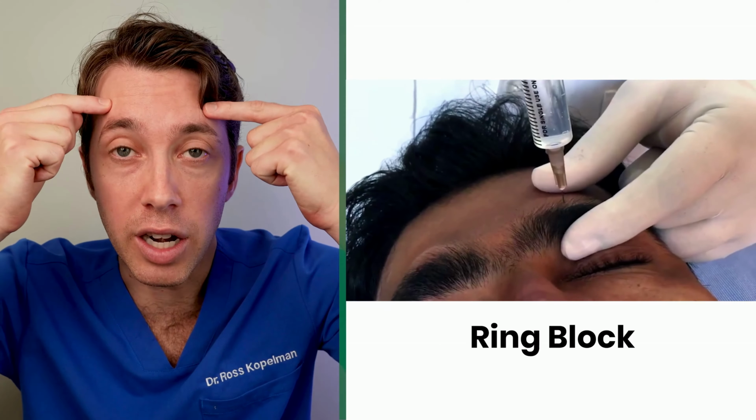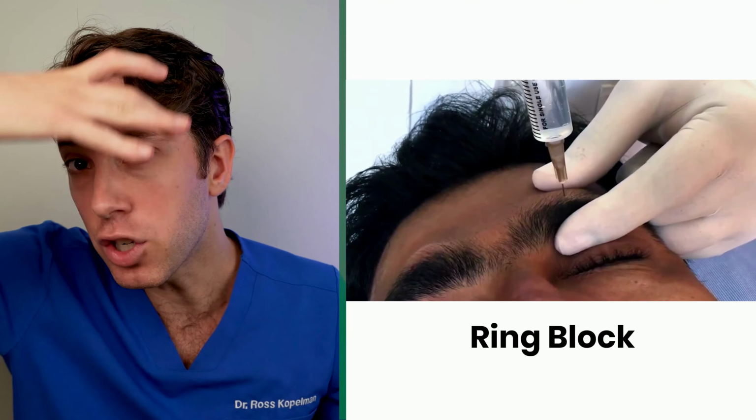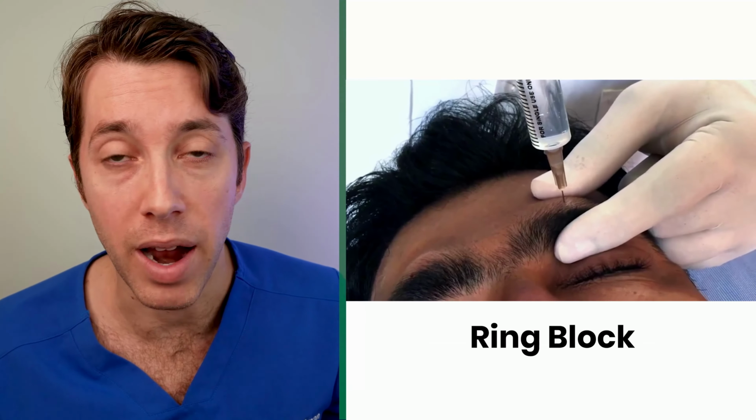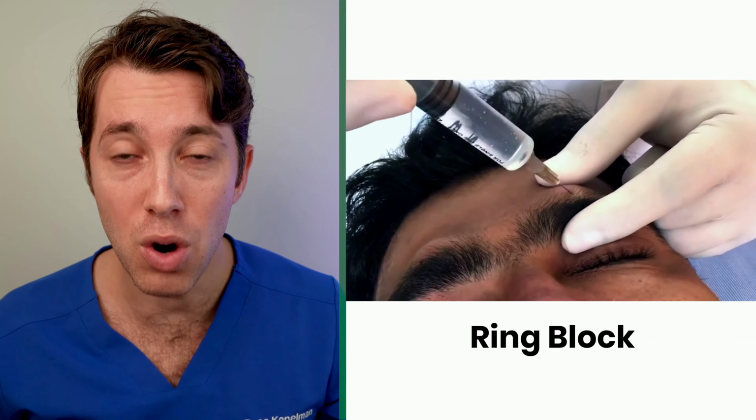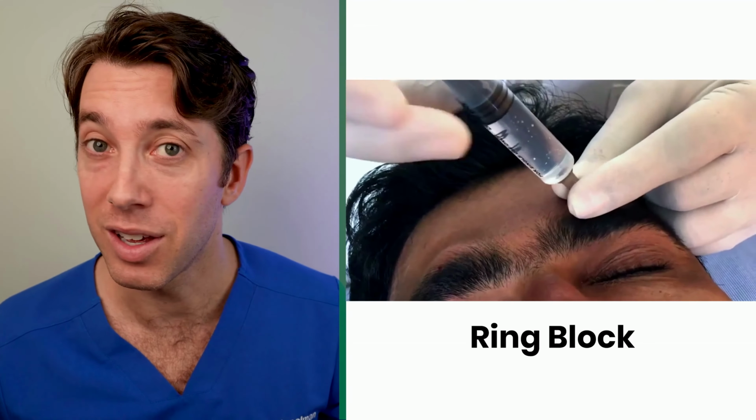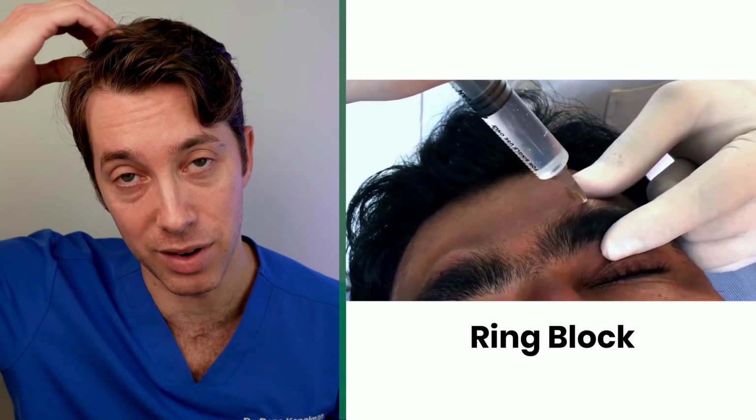When you go for mesotherapy, we want you to be super comfortable getting this procedure. To start, you're likely going to get a ring block. You're going to get an injection here, and maybe an injection here, and this should numb your scalp for the next couple of hours, so that when we perform this procedure you should feel almost no discomfort, and when you leave, you should also have no discomfort because you're going to have a numb scalp.